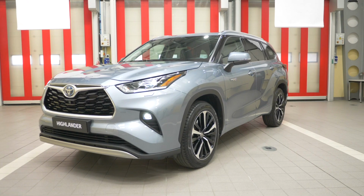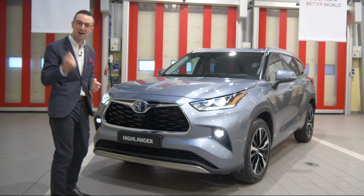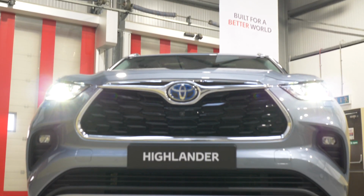Let's take a walk around and see what this thing's made of. Well, as you can see, this is an enormous SUV. It's got all of those quintessential characteristics that you want from a large SUV. It's got road presence, it's got stature, it's got style, and it's got loads of functionality as well.